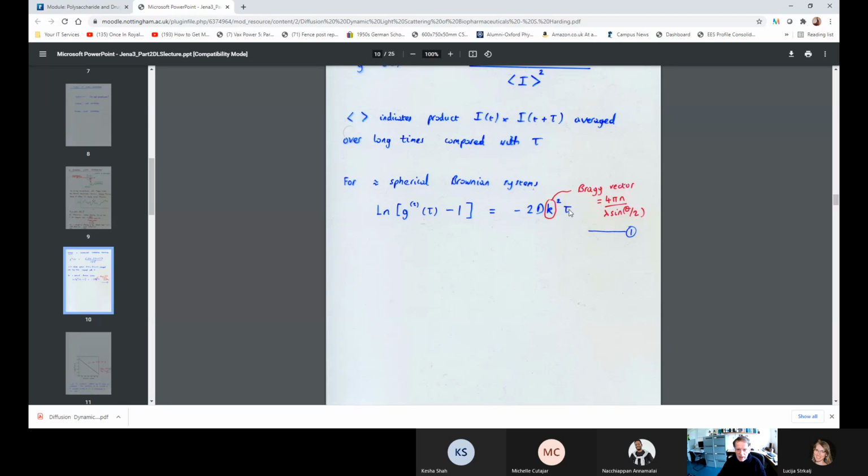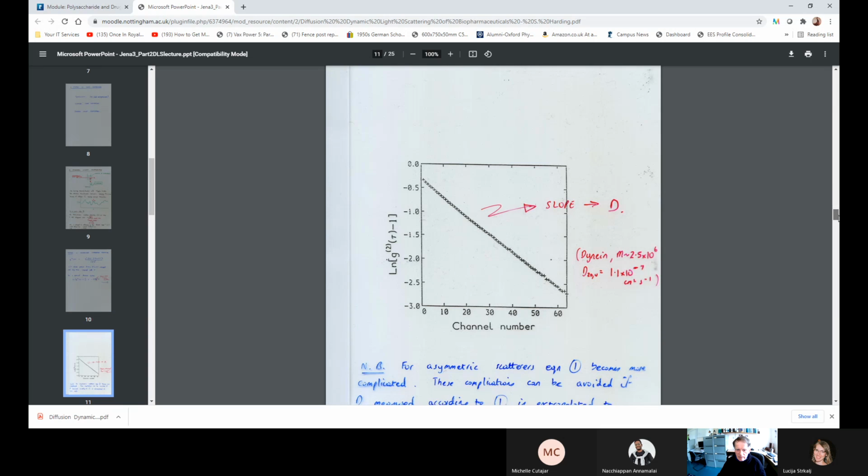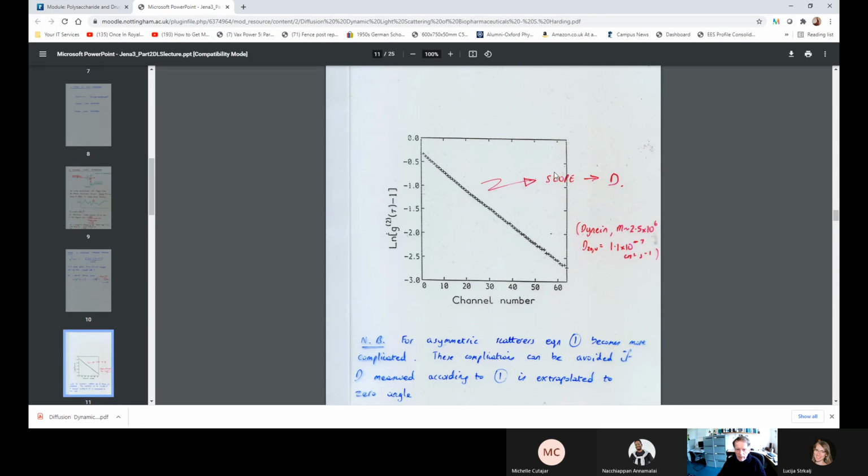So you plot this against sample time tau, and that's the Bragg vector. We know what that is from the angle, wavelength, and the refractive index. So by plotting that against that, you get a straight line, and the slope is the diffusion coefficient. Channel number means these packets of time interval. Remember, I said it can go from 0 to 64, or 128, or 256. So it's plotted this correlation function, how the correlation decays with time, as a function of time, which we call channel number. And the slope gives the diffusion coefficient, which is a measure of the size and shape of the molecule.